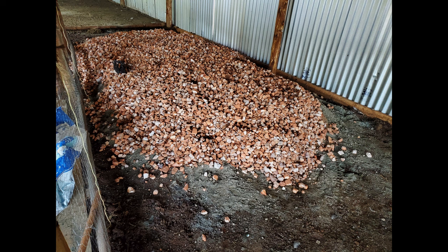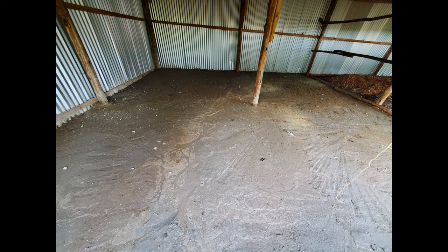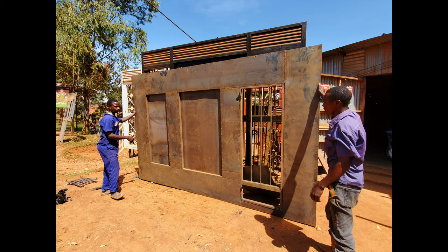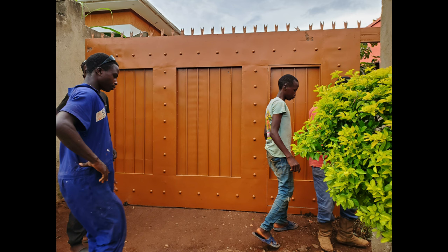And then we mixed concrete. We made our lower section stable with concrete. And then we also bought a gate because we fenced the whole place so that our turkeys do not go into other people's property and gardens. So we brought a gate and we installed that one.